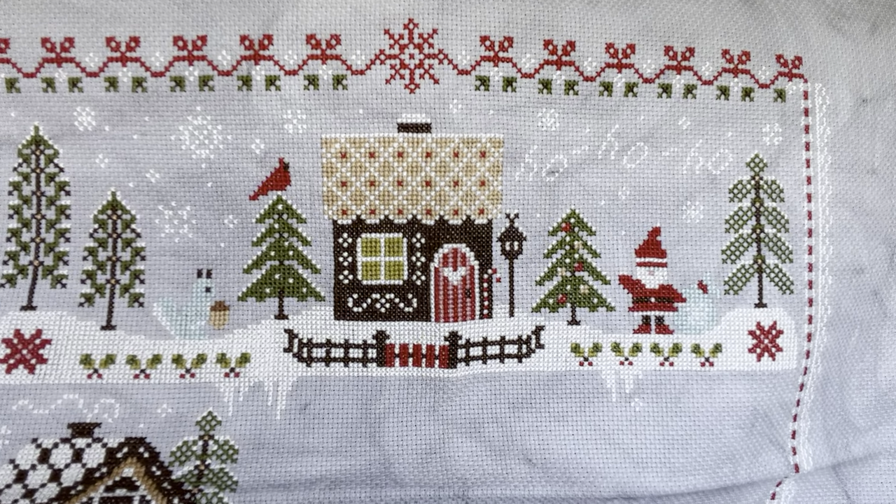Is that a squirrel or a little deer? It's a squirrel. The blue is... Oh, that's a squirrel. Yeah. It's kind of hard to see. Oh, it's so cute. But I love it. So there are three more houses that I have to do, and then some more trees and stuff. I love this pattern. It's so cute.